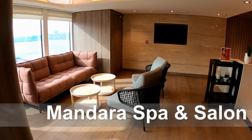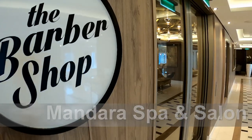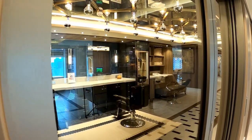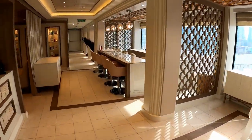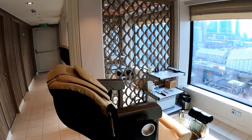Just one deck below Galaxy Pavilion is Mandara Spa. So it is actually in the back of the ship as opposed to the front of the ship like it is on Norwegian Escape. You can see the barbershop and salon in this area.